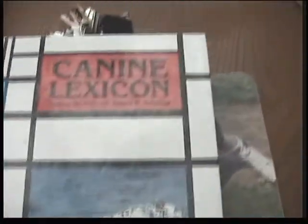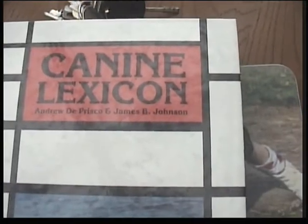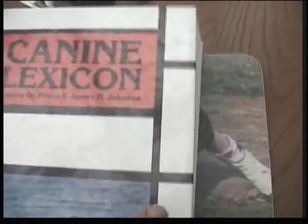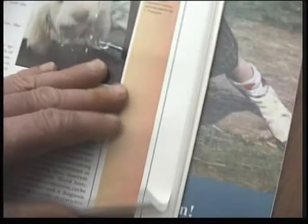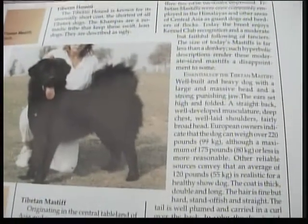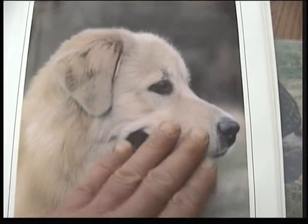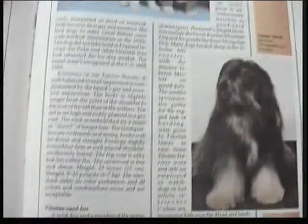Another book in my collection, a large encyclopedia entitled Canine Lexicon by Andrew Depicting and James B. Johnson. This book cost me an absolute fortune when I bought it. It's alright, you know, gives you the different breeds. Tibetan mastiff is in here somewhere. There we have it. A nice black Tibetan mastiff there. Black and tan puppy there, very young puppy. A gold Tibetan mastiff there, very light colour.